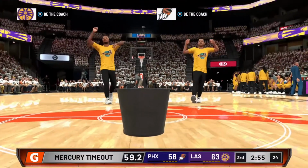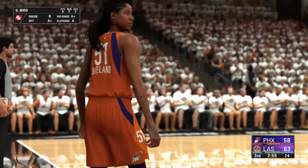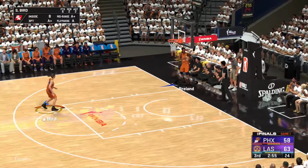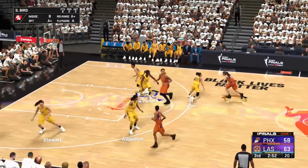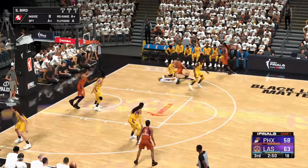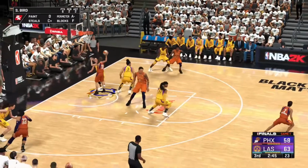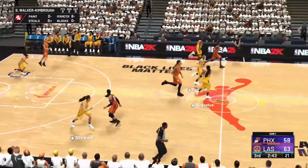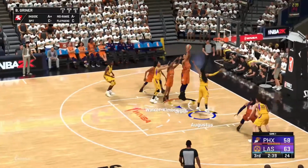Timeout called the Mercury. Well, they want to tinker with the game plan a little bit, and now's the time to do it. Yeah, there was clearly some things going on out there that the coaching staff just wasn't a fan of. Now here's Bird. She's got 6. Rebounded by Tolliver. If they could end every possession with that shot, they'd be happy, because 9 times out of 10, that's an easy layup.